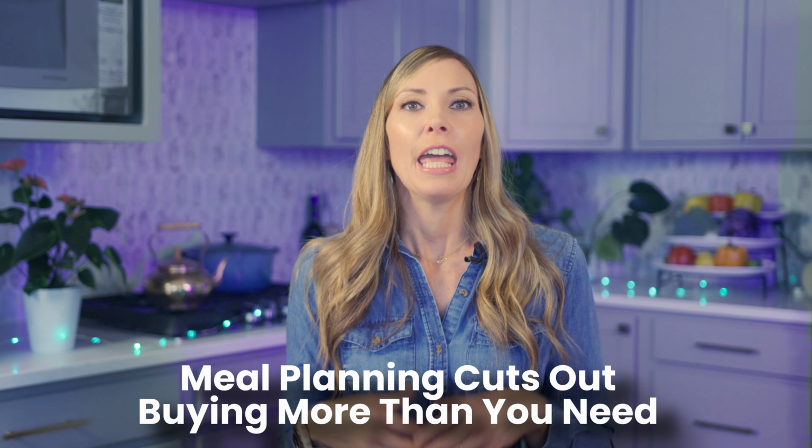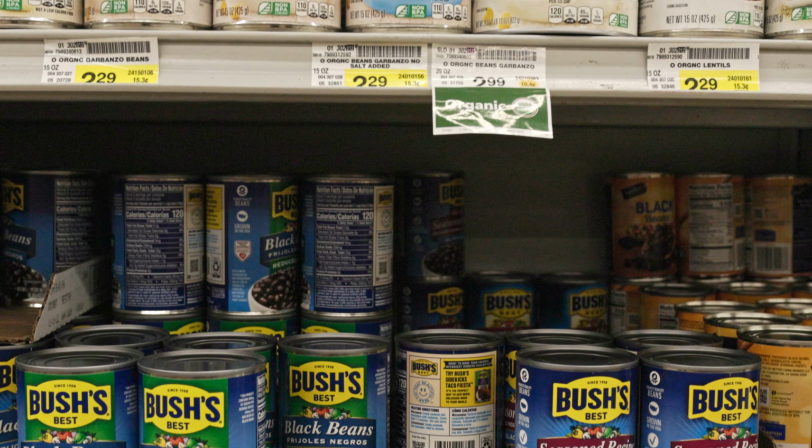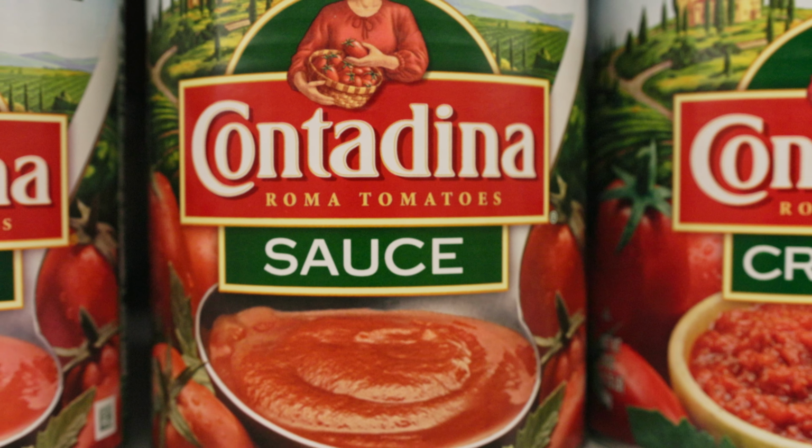Finally, meal planning cuts out buying more than you need. If I don't meal plan, I might go to the store and stock up on my usuals without knowing that I have most of them in my pantry already. For example, I usually grab a few cans of chickpeas, some black beans, lentils, canned tomatoes, plus peanut butter. We always seem to need peanut butter in this house. What is it with kids and just crushing the peanut butter?